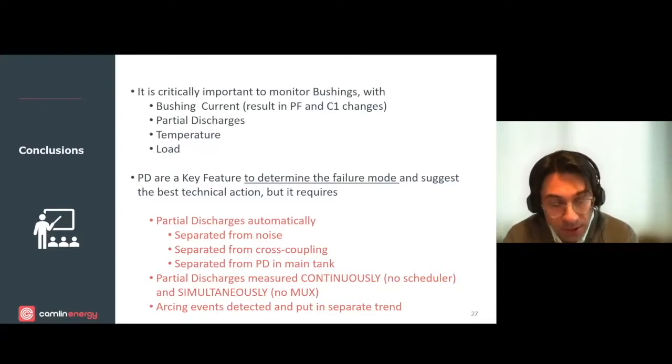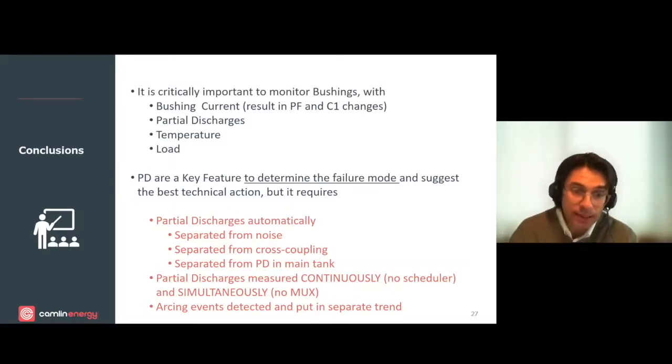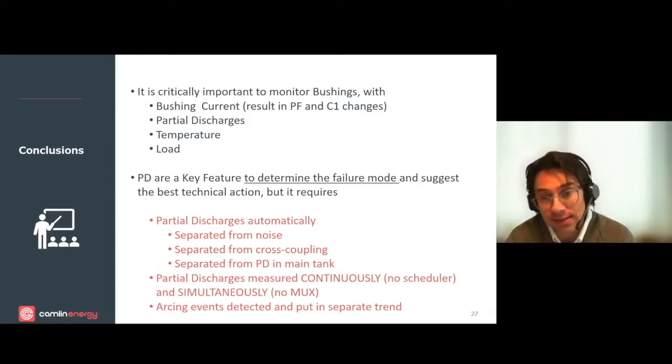If we talk about partial discharges, not every system is suitable to do that. There are important elements that must be considered. The partial discharge systems must automatically remove the noise, remove the cross coupling from the different phases, and separate the partial discharges that are in the bushings from those in the main tank. Then the partial discharges must be measured continuously, not 1, 2, 3 times per day. Otherwise, things like the arcing event, you will not see that. And the arcing events must be detected and put in a separate trend.